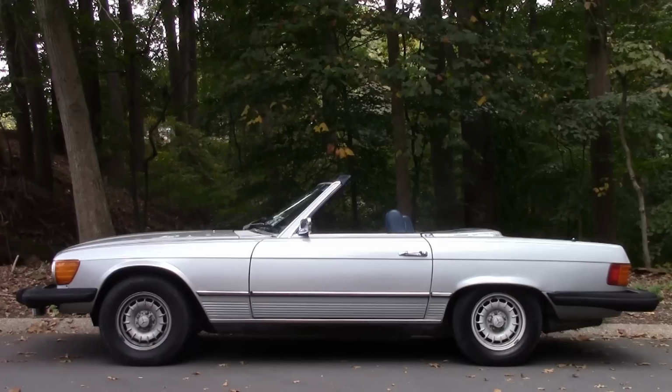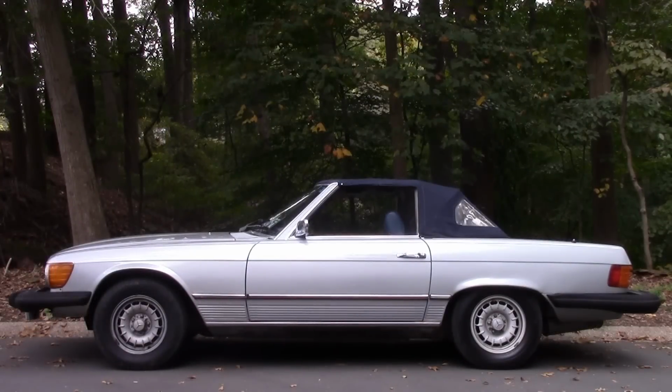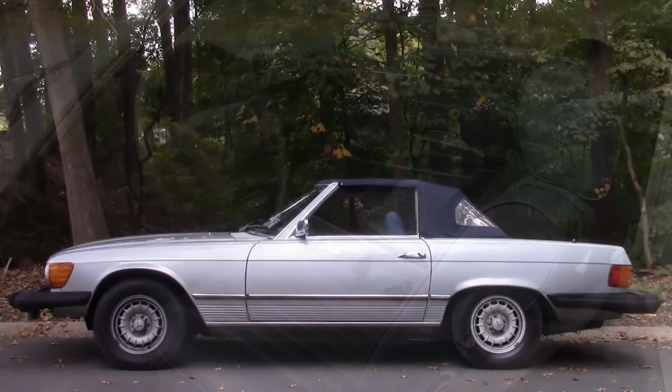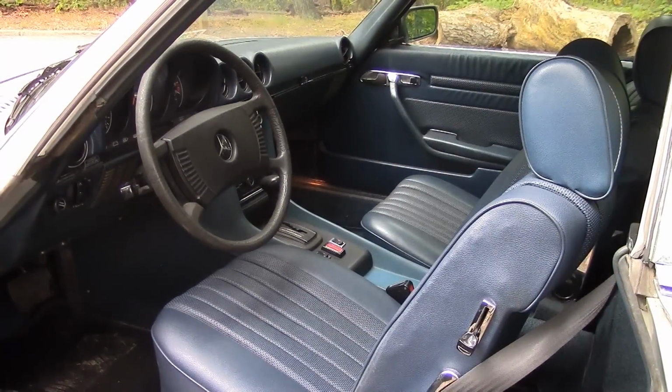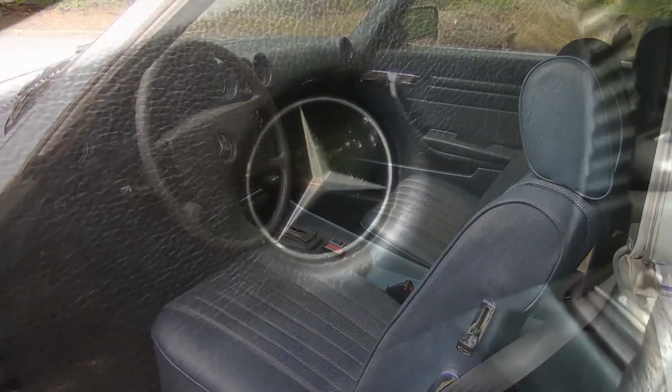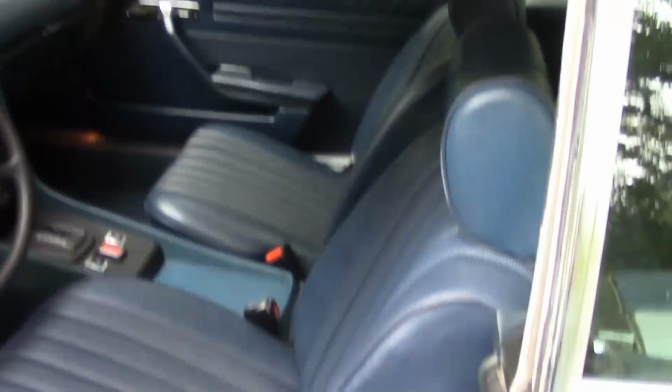And presto changeo, you go from convertible to soft top. A stylish look either way. The elegant classic styling continues inside. The blue synthetic leather really looks good against the traditional silver Mercedes color on the outside. It's really amazing how 40 years later, this one still looks so good.